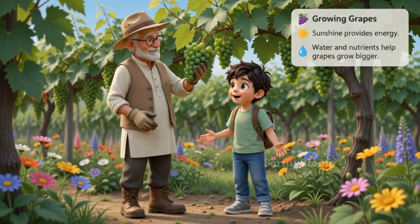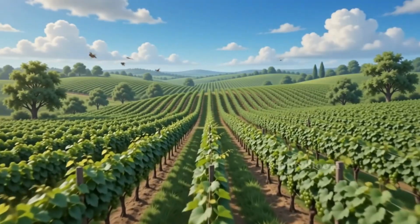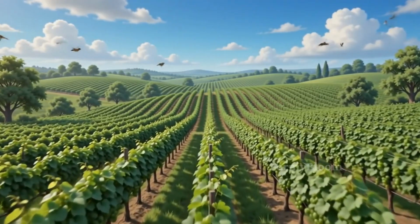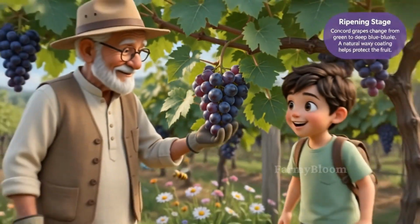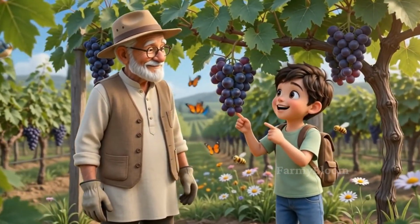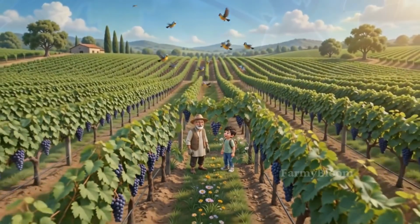The grapes are getting bigger every day. With sunshine, water, and healthy leaves, they grow plump and juicy. The grapes turn dark purple. Yes, their rich color tells us the Concord grapes are fully ripe and ready to harvest.